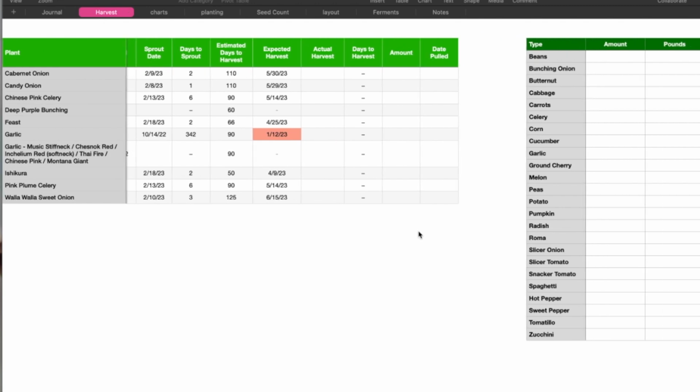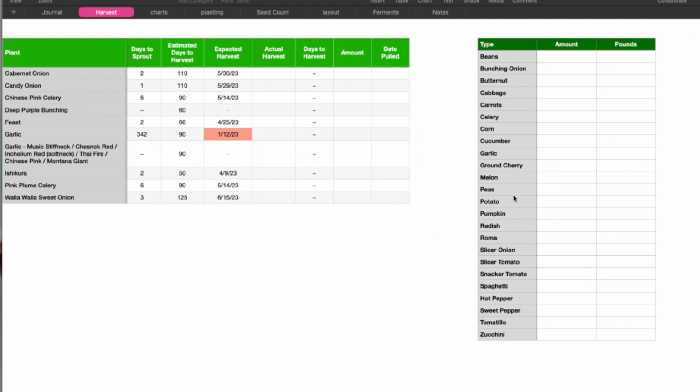I also have an area for a running total, so I can keep track throughout the year of how many of specific items I'm pulling in, not just varieties, so I can have that full total.